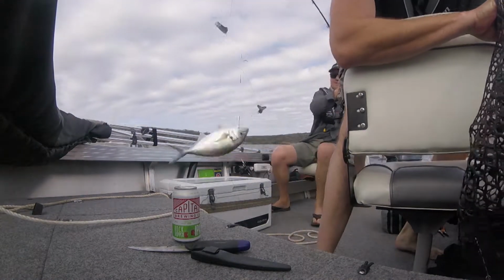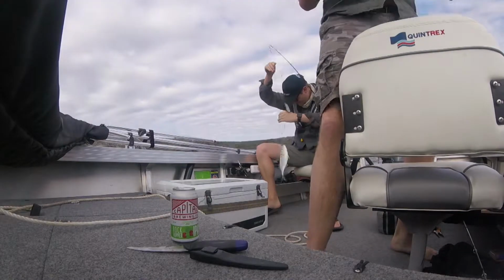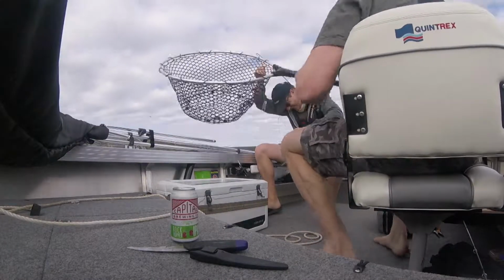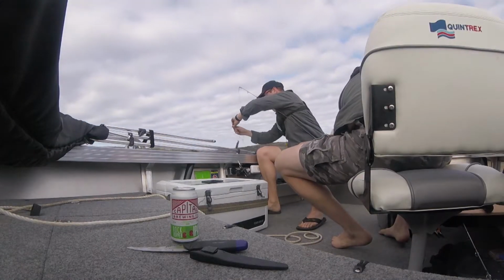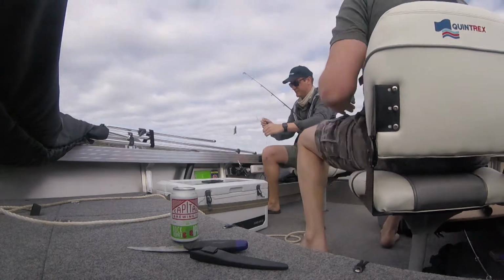It's a bream. Oh, that's not a bream. Is it? Don't know. I don't know the species. What is it? Take a photo. That's a decent one. What do you reckon that was? Undersized.